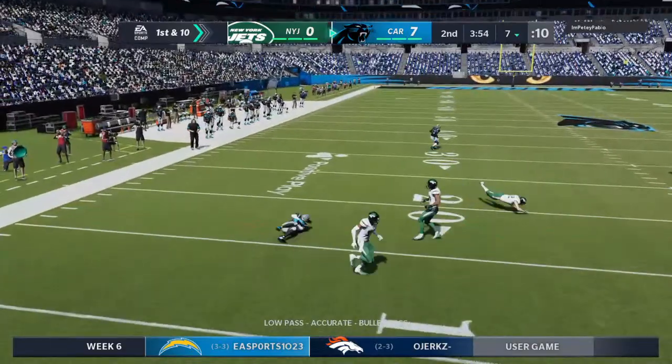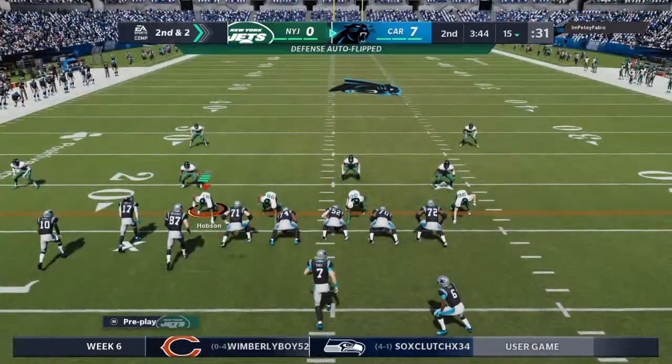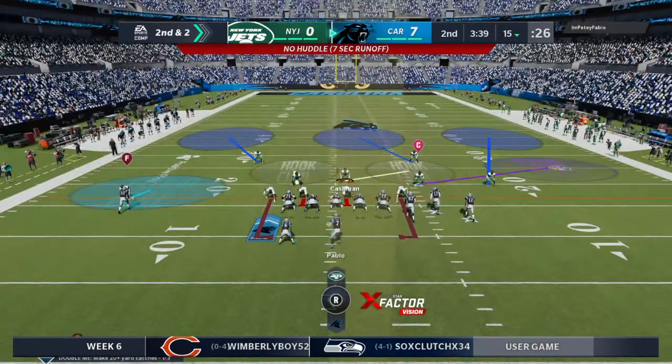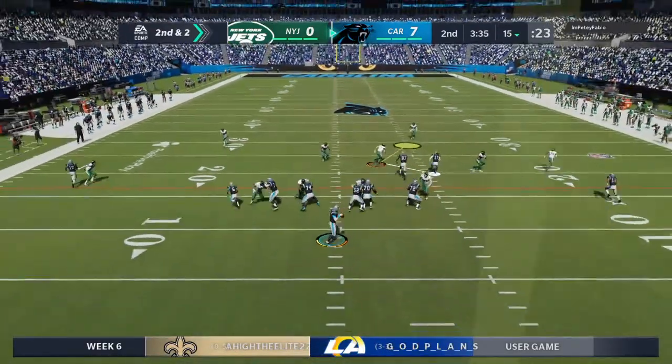It's still early enough, just a couple of drives so far, but if this one goes nowhere, those adjustments that we talk about, they shouldn't wait for halftime. They should go ahead and start working on them right now. Brings up 2nd and 2 at the 15-yard line.